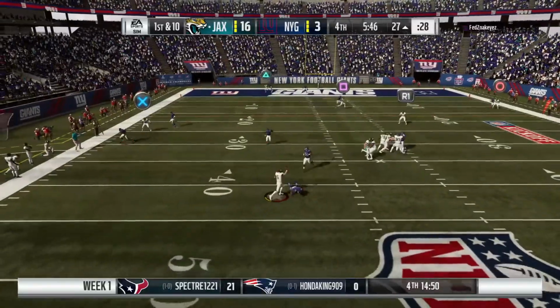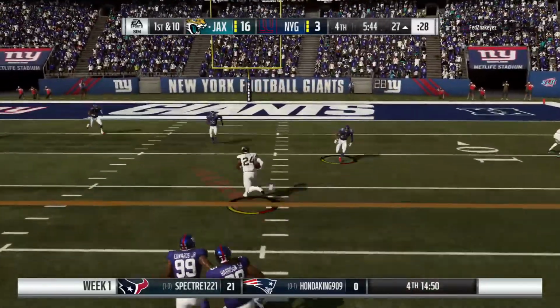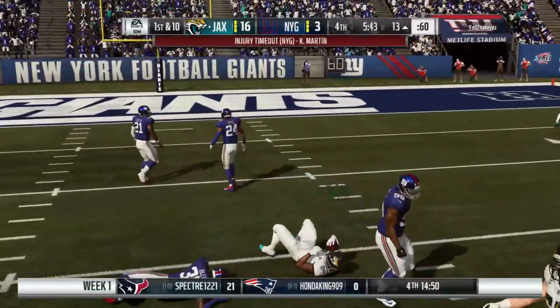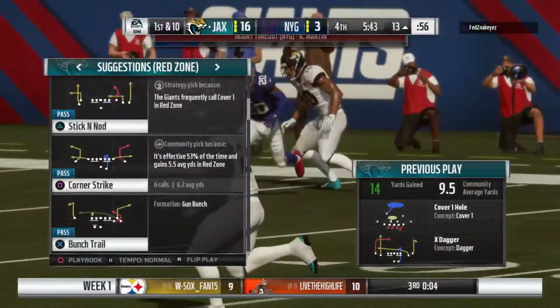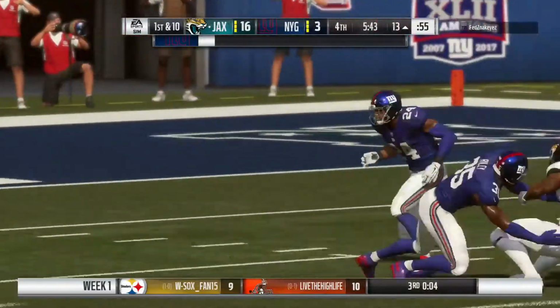So after the INT, it's Bortles, dancing to his left. Now he'll dump it underneath to his running back, complete. And down inside the 15 he goes.